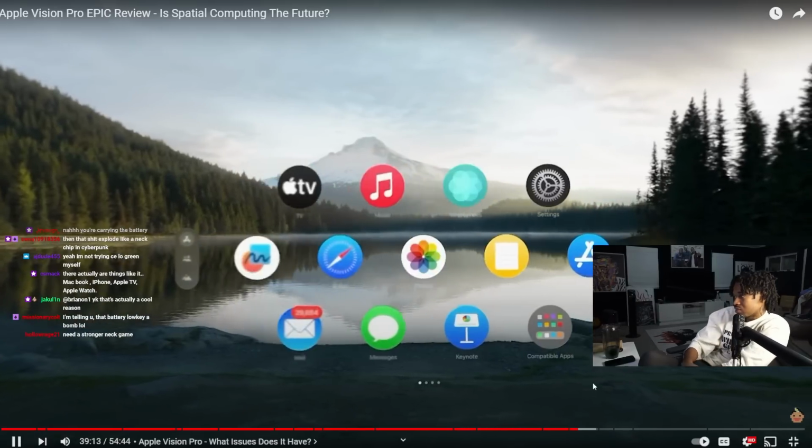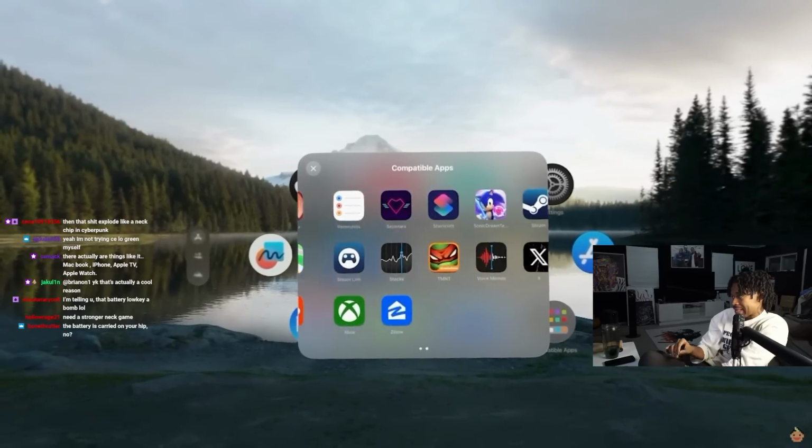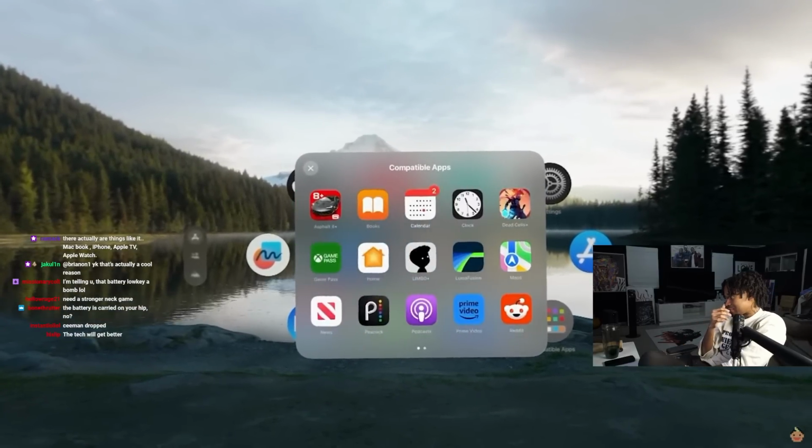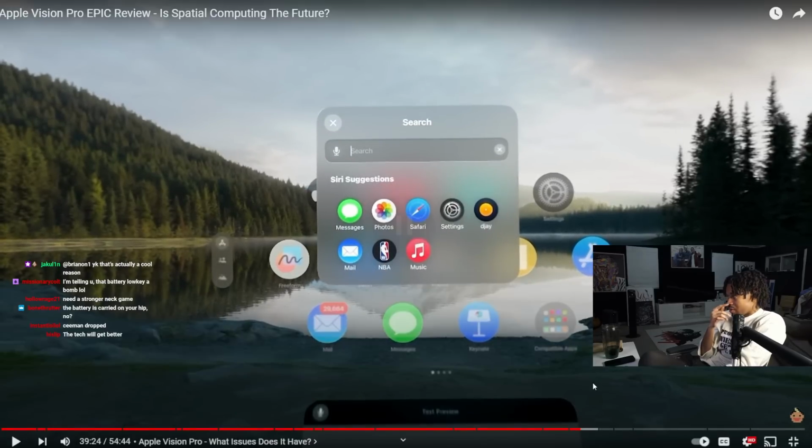You do have compatible iPhone and iPad apps. Those are in the compatible apps folder. You could also use Siri to launch an app specifically, or you can go to Control Center and then use Spotlight. The battery is carried on your hip?